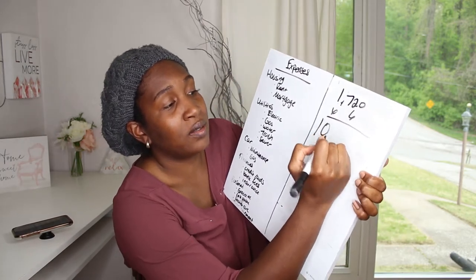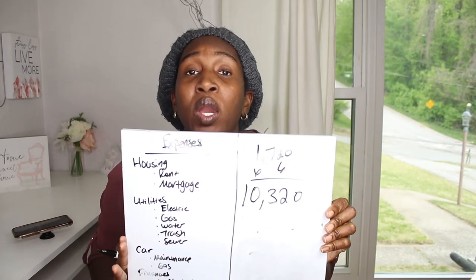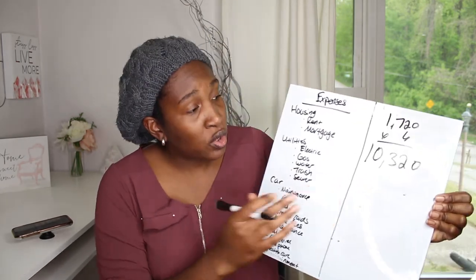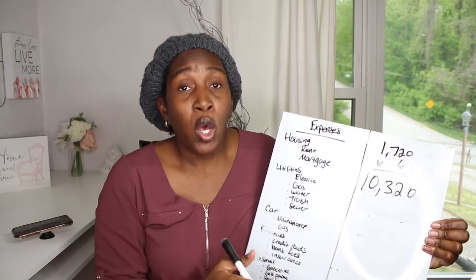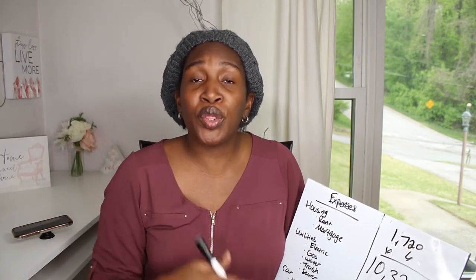1,720, multiply that by 6, in order for us to put 6 months worth of runway in our emergency fund. Okay, so that's $10,320, okay? Our runway, $10,320 in our emergency fund would give us 6 months of runway, meaning it would give us enough money to pay 6 months worth of our monthly expenses, okay?